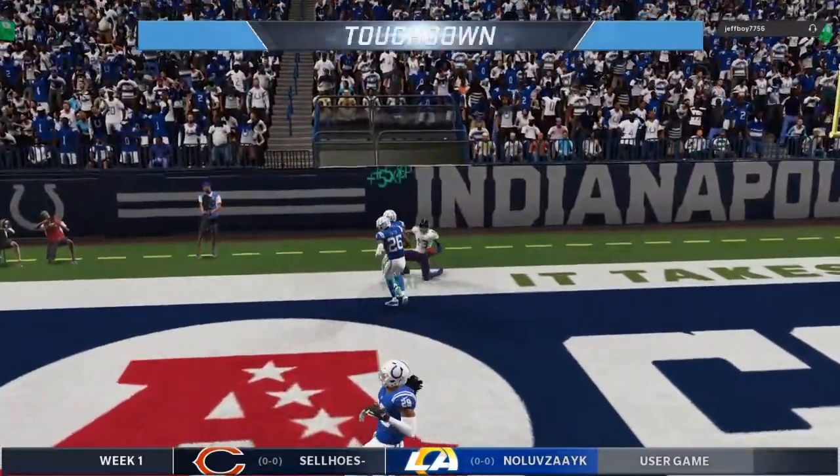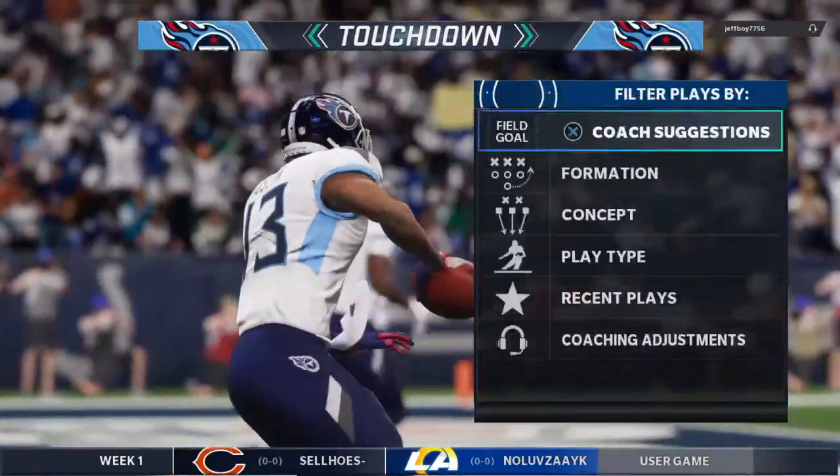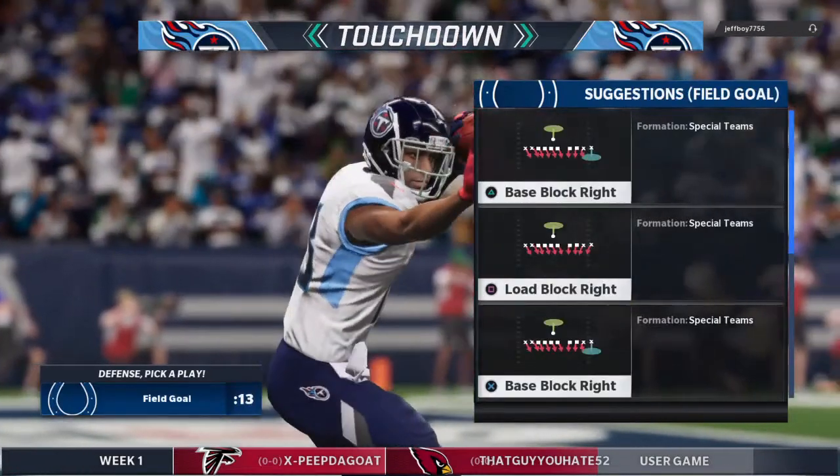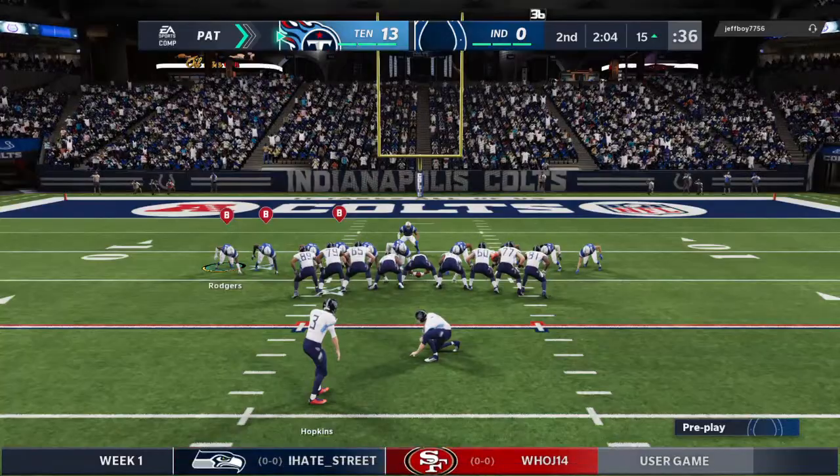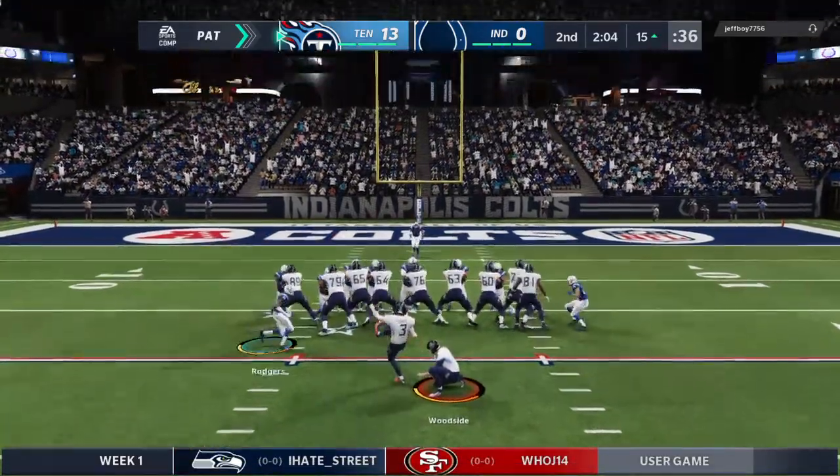And it's caught in the end zone. Touchdown, Tennessee. John Ross there to make the grab. And the Titans are able to extend their lead.